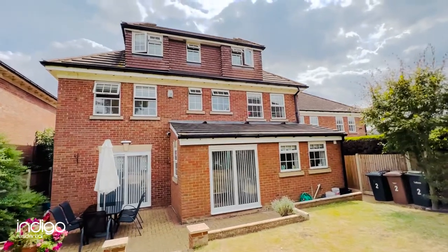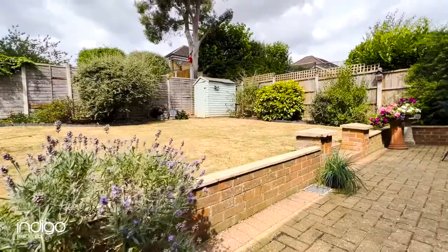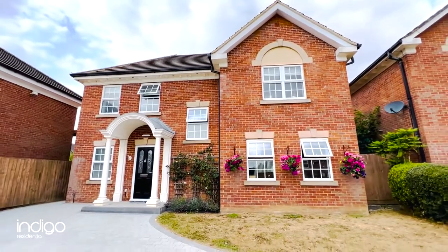There are an array of shops, bus routes, Sainsbury's supermarket, and Leagrave mainline station and the M1 motorway are just a short drive away.